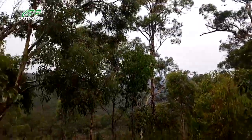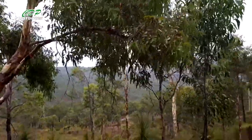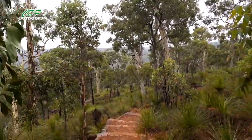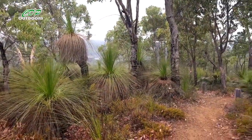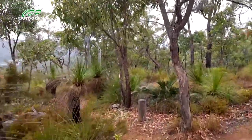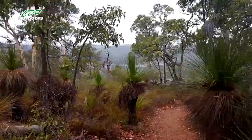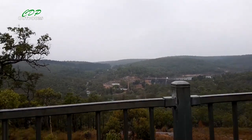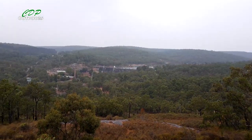So when I get there, let's go down the steps. I'll put the camera back on and I'll show you the view. I can just see the weir through there, and the lookout is just a matter of a few metres away down here. And there it is. Look at that. Beautiful.